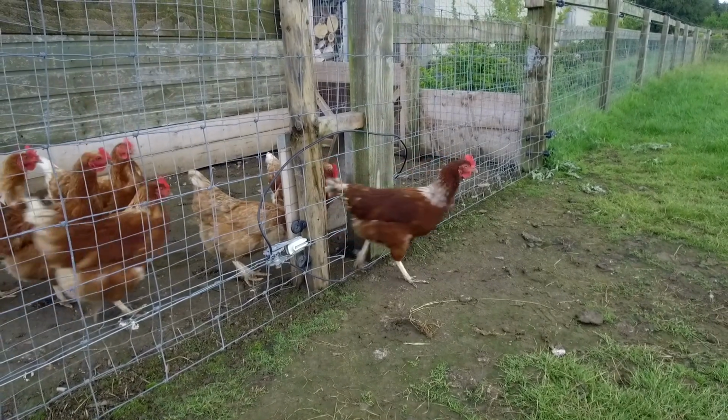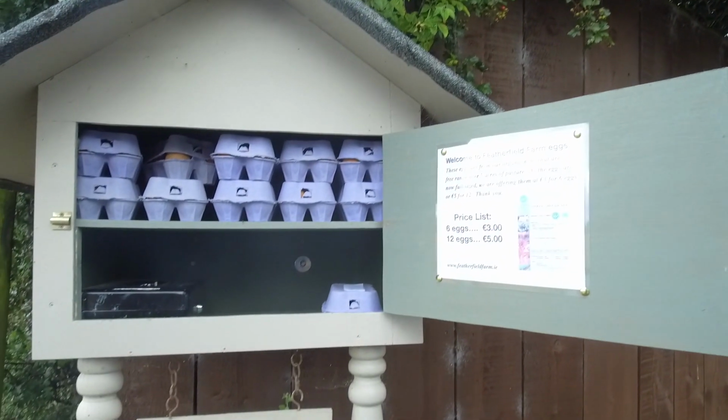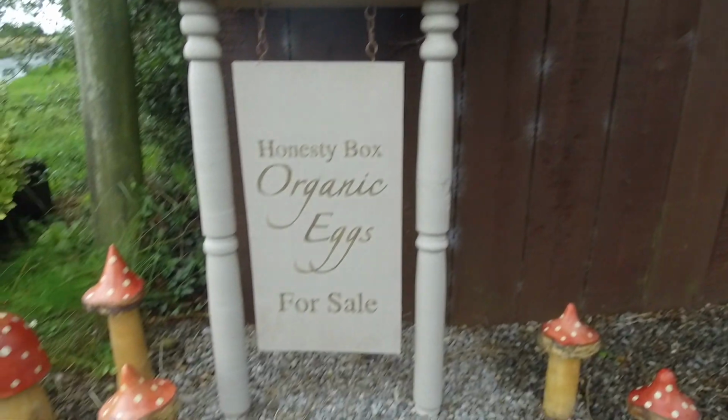We have an egg-laying enterprise on the farm, and we retail all our eggs through an honesty box. Customers stop and they purchase the eggs here. Kids love it especially. They really love to get out of the car and buy the eggs, and we manage to retail all our eggs through this.